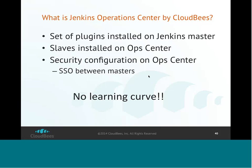So the learning curve to adopt Jenkins Operations Center is small, and there is no big bang when you attach new masters to Jenkins Operations Center. It's just a bunch of plugins to install and a configuration to connect it to the Jenkins Operations Center.